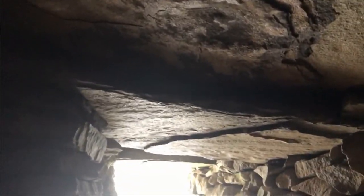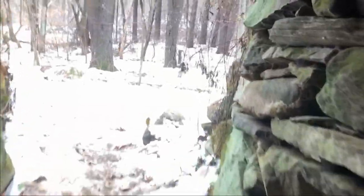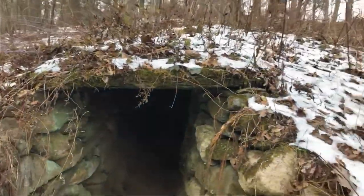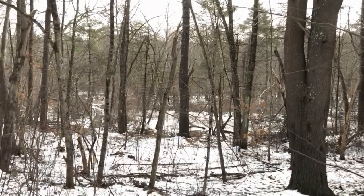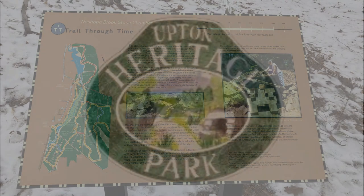The chamber was used in colonial times as an ice house. It's been stabilized and reconstructed by archaeologists. Most of the material goods found here date from the 18th and 19th century use of the chamber, creating a veil of history impossible to see past, as it's obliterated any earlier pre-colonial provenance for the chamber. A kiosk at the site describes the known history and the reconstruction efforts.